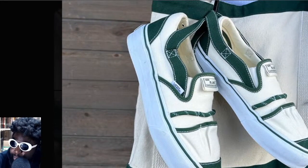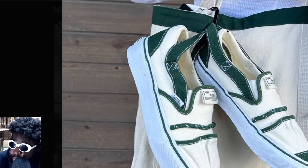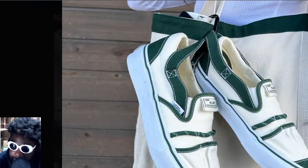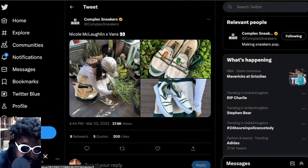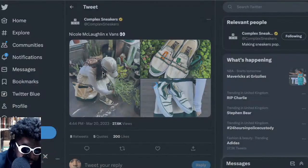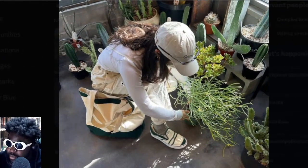But it might be a bit weird to wear, because I think people may end up cutting the strap off because it sags at the back a little bit. This kind of tote bag strap thing might end up getting cut off by people. So that'll be interesting to see. The sneaker customizer makes a shoe that people want to cut stuff off from because it doesn't look great. And then there's one more picture here featuring her sat down gardening in her household, which has become a trendy thing, which is cool to see.